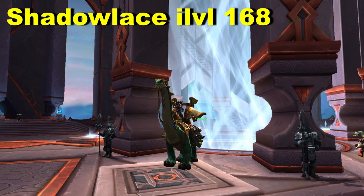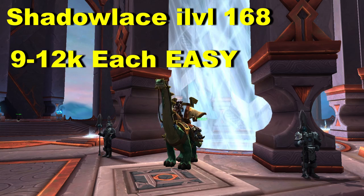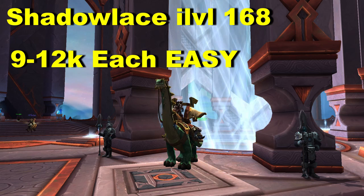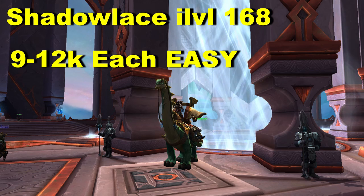So on my server, these are selling daily on my auction house and in trade chat for 9 to 12k. And if you can hit the rep grind and get this quickly and be some of the first on your server to be posting this, you will for sure make bank.